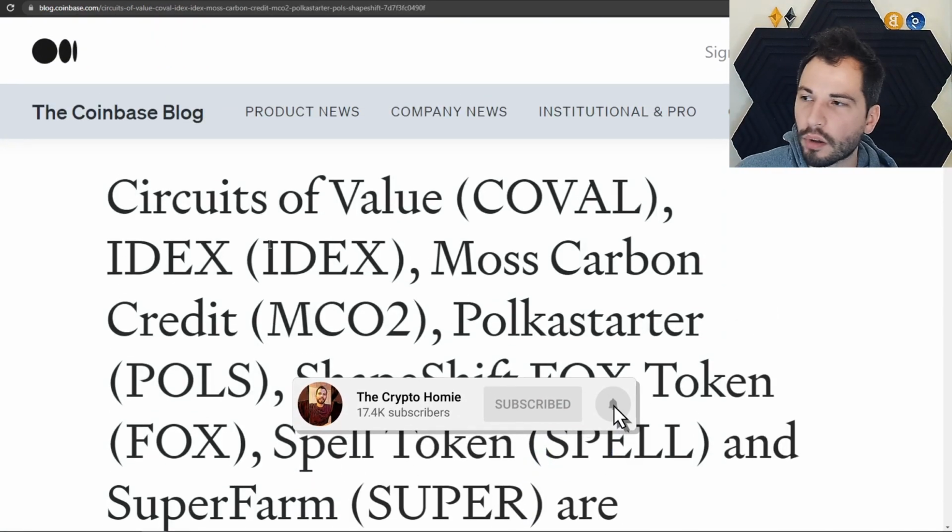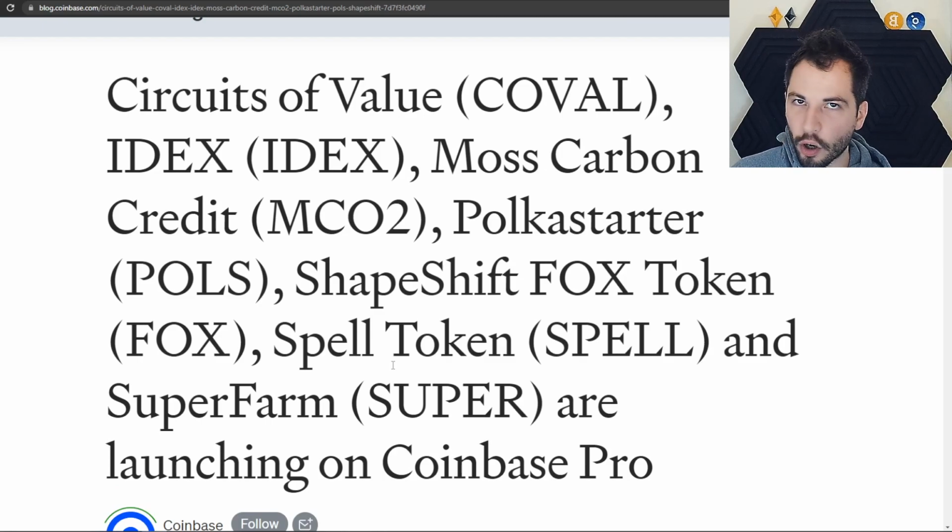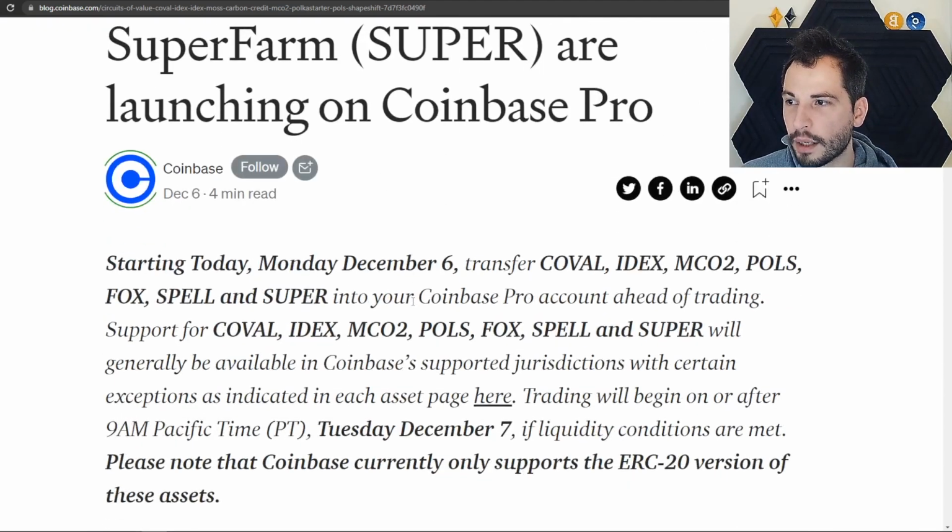Guys, on the Coinbase blog, it says Circuits of Value, IDX, Moss Carbon Credit, polkastarter, ShapeShift Fox token, Spell token, and SuperFarm are launching on Coinbase Pro. There's a lot of tokens. We're gonna go over what's their market cap, where can you buy them before they actually list, and a lot more. So just keep that in mind.